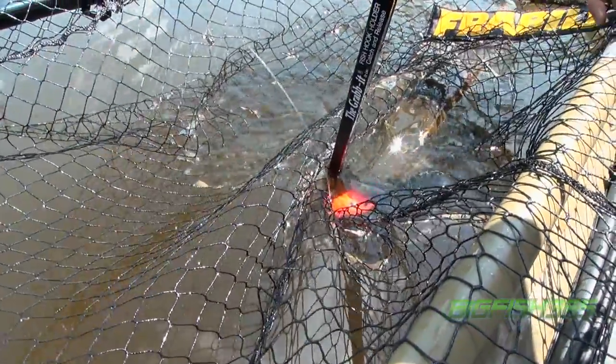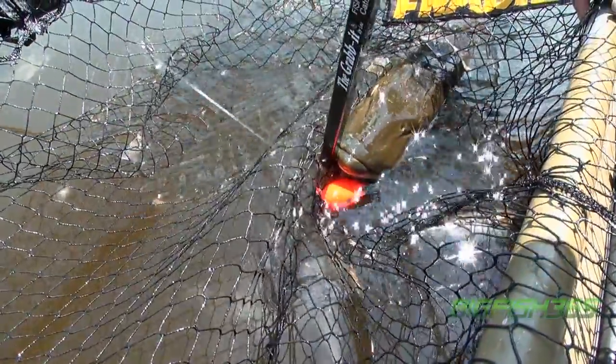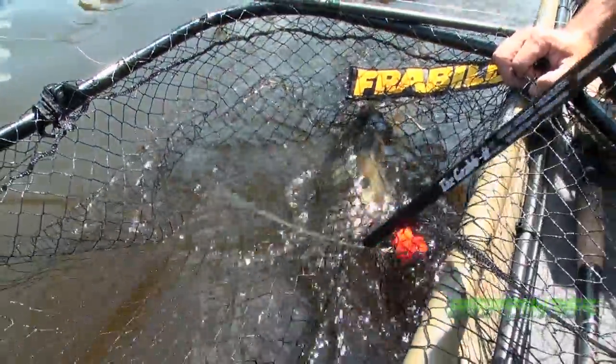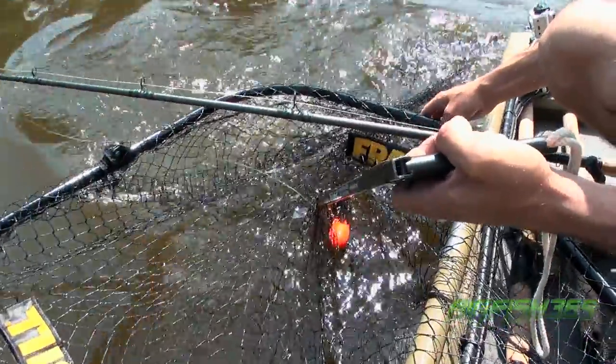Look at that. And that fish absolutely destroyed this bait. This is a Lee Lures Surface Baits Water Chopper in the black orange flame color. And look, we're free just like that.